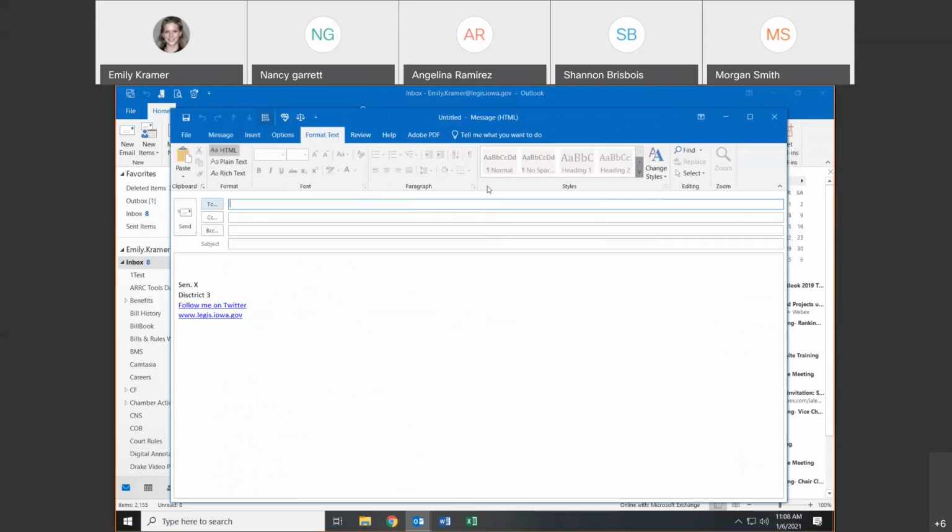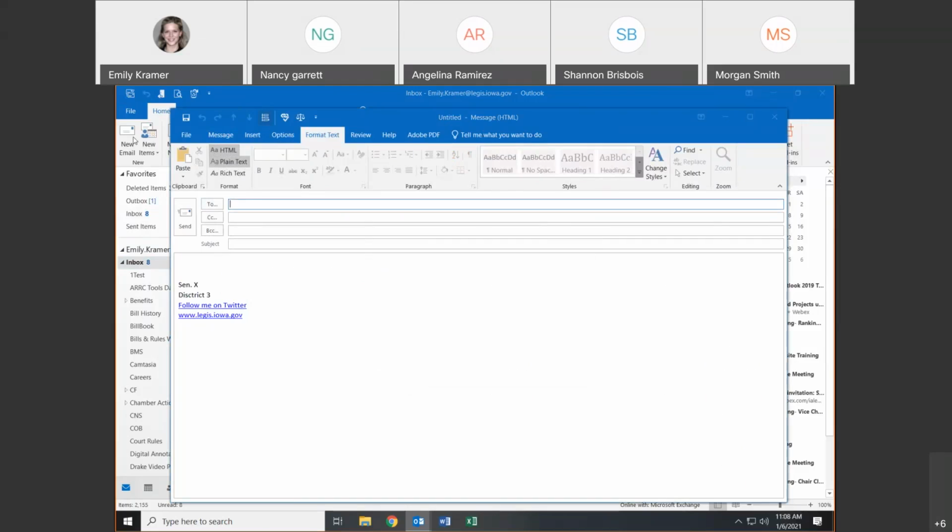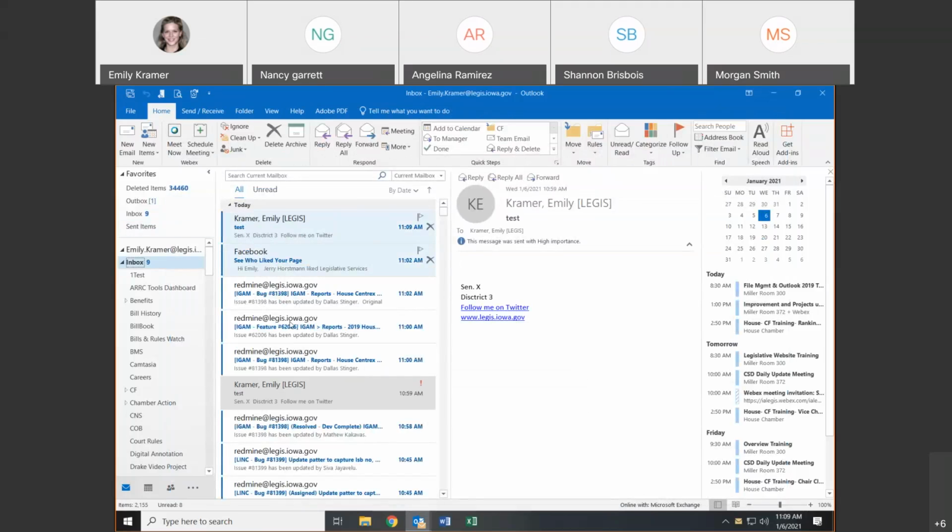Format text, this is exactly like the home ribbon in Word with one exception. This section right here for format of HTML, plain text, and rich text. This is a question I get every year. A lot of times, a constituent or someone will send your legislator a message in plain text. What will happen when they send you a message in plain text? When you hit reply, it will respond in kind.